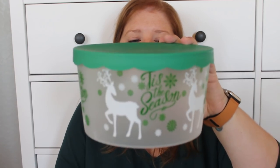It's got white and green snowflakes and then the white deer. The lid is green and this one has a really good snap closure. I feel like that really snaps on, snaps off. I don't feel like anything's gonna fall if you put some cookies in here or anything like that. So I did pick that one up.